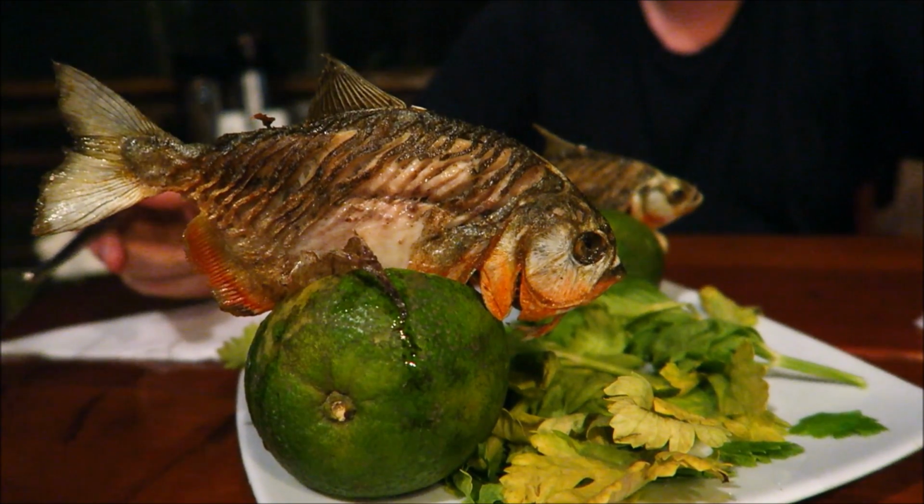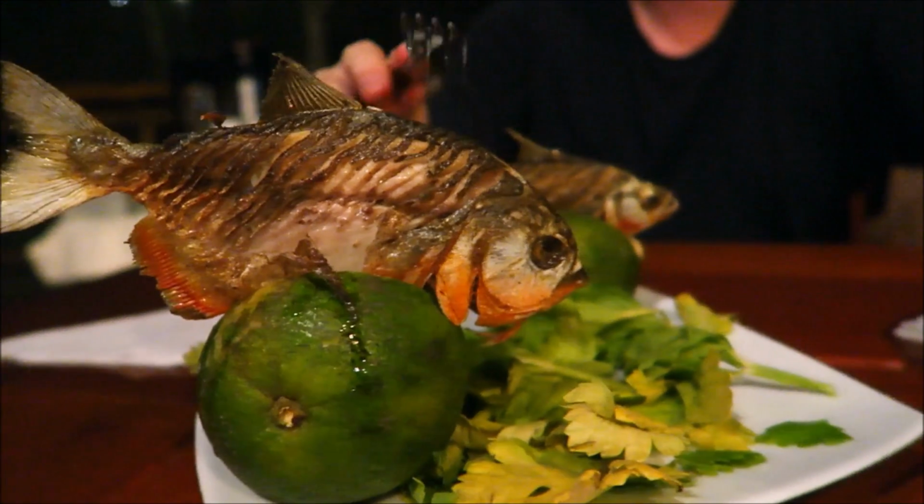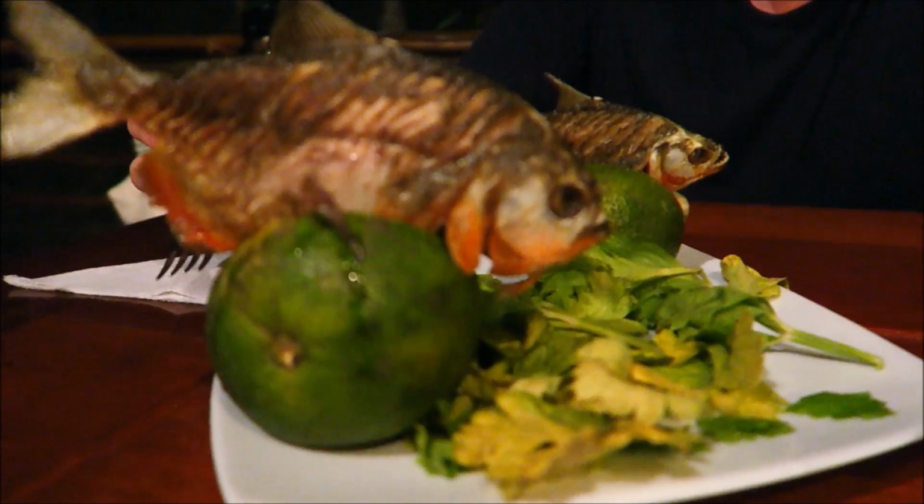So this morning we went fishing for piranha and now we are having it for dinner. That's the big one I caught. Yeah, Sam got the big one. The grande. So how are we going to dig into this? Begin.